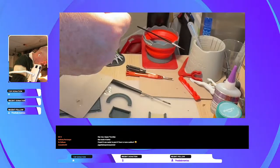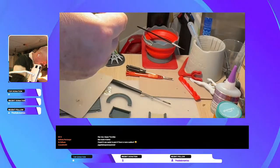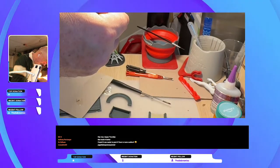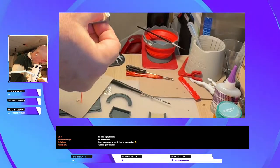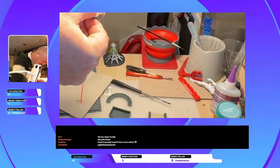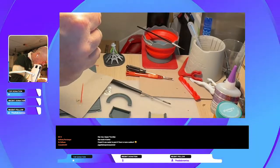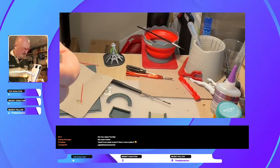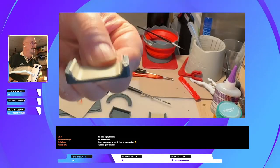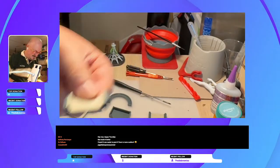I'm going to put a little more glue in here because it's almost like it's not enough to keep it where it needs to be. And then I got to figure out how to push that on there so that it doesn't slide out of where it should be. Good, there we go. That is our seat cushion piece right there.